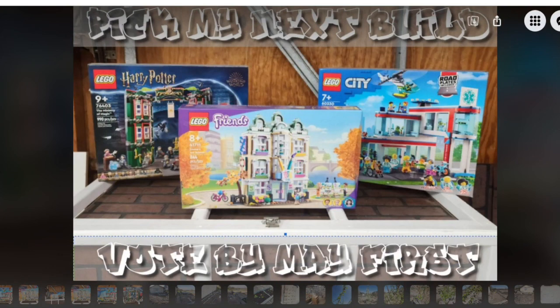We have three options, and this is going to be awesome. Option one, Lego Harry Potter Ministry of Magic, set number 76403. Option two is Lego City Hospital, set 60330. And option three is Lego Friends Emma's Art School, set number 41711.